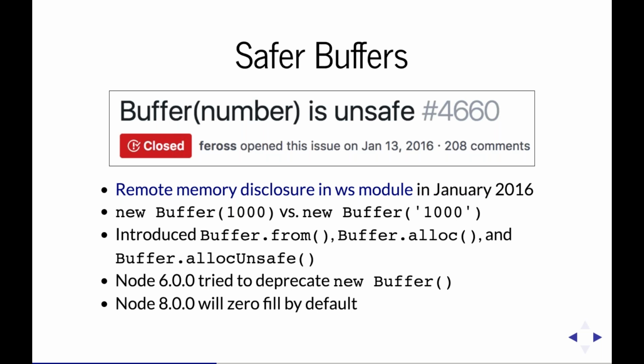Basically what happened was there was a remote memory disclosure in the popular WS WebSockets module in January of 2016. The issue stems from the fact that the buffer constructor accepts a number or a string, and the behavior, depending on what type of parameter is passed in, is very different. If you pass in the string 1000, you're going to get a buffer that contains the string 1000. If you pass in the number 1000, you're going to get essentially a malloc of uninitialized memory. So the way the remote memory disclosure worked was there was not adequate type checking going on with the buffer constructor, and so it was possible to keep asking for uninitialized memory from the WS module, and you could end up seeing things like certificates or passwords, anything that was stored in memory and not garbage collected or cleaned up.